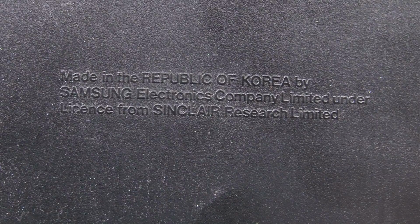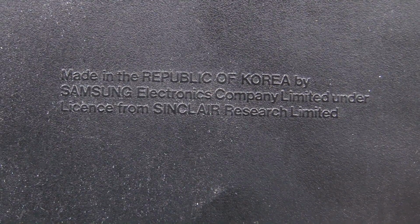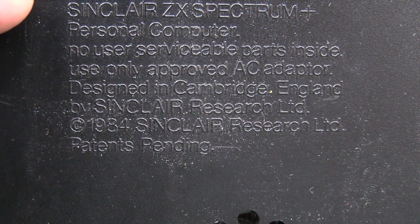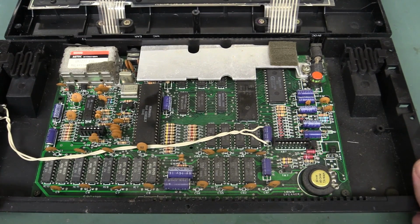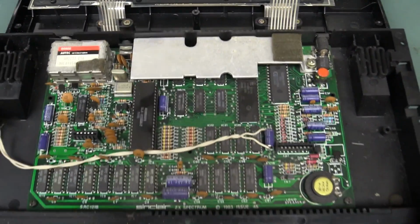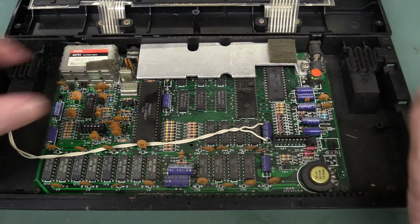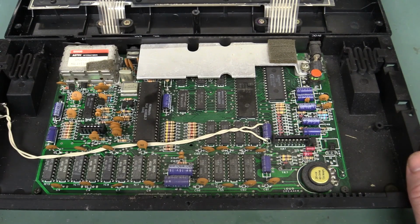Made in the Republic of Korea by Samsung. There you go. Who would have thought? Designed by Sinclair, in the UK though. In Cambridge, sorry. And that's it, we're in like Flynn. This is a 1984 issue, by the way, even though it's got copyright 1983 on there. This one came out in 84, I believe. Anyway, look, there's still that dodgy bracket on the linear regulator over here, just like an afterthought. Jeez, terrible for a Plus model.